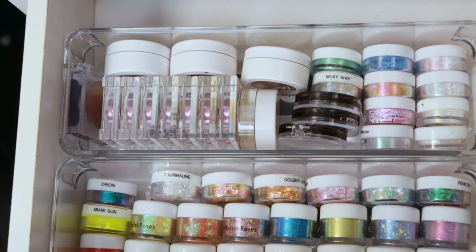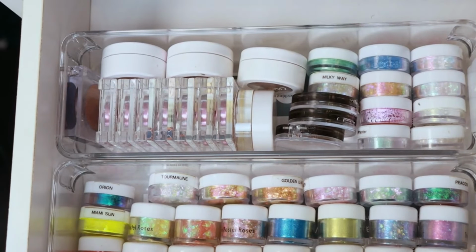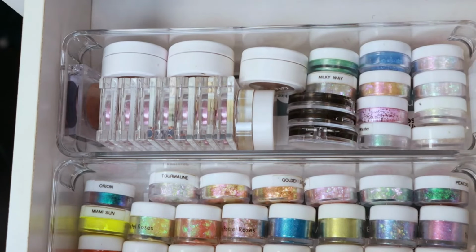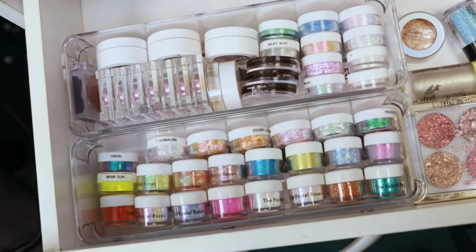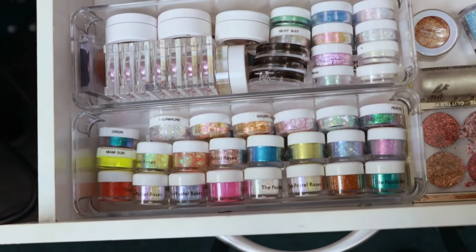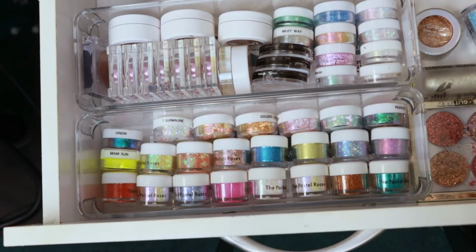Okay, you know what? That's actually not that bad. I'm really happy with that. I do still have a few extra little glittery bits, but I'm sure they can find another home. I really love that. It's so satisfying. Let me zoom out a little bit. Yes, this single eyeshadow drawer was a good call. Oh my gosh, I've got an extra one. Oh no, where am I going to put that?